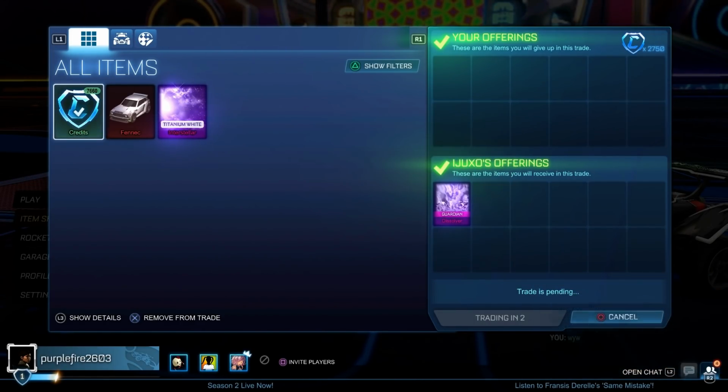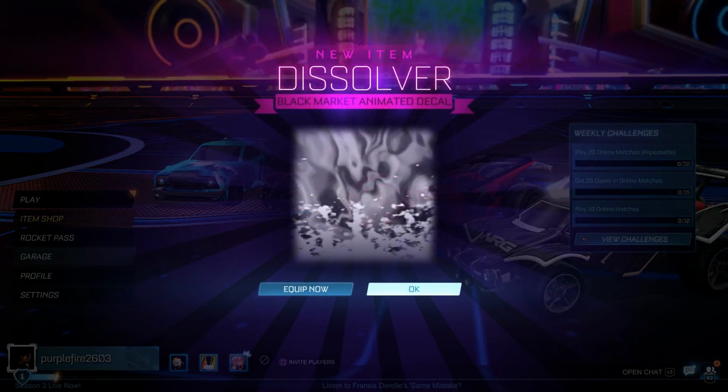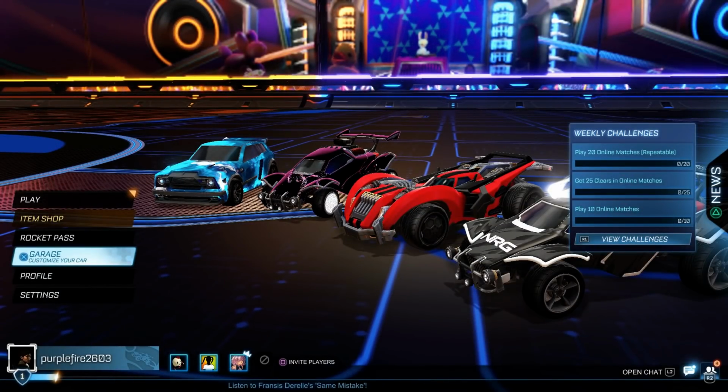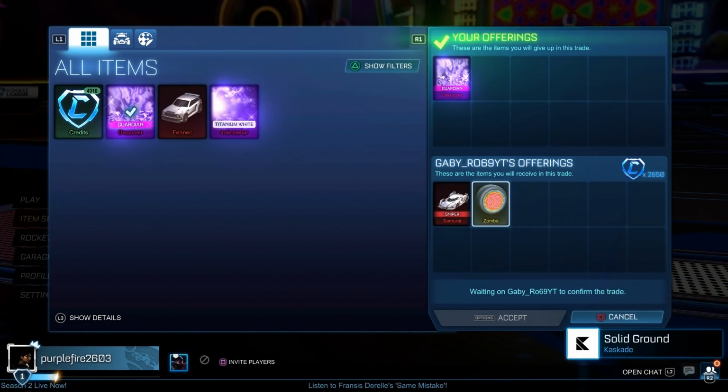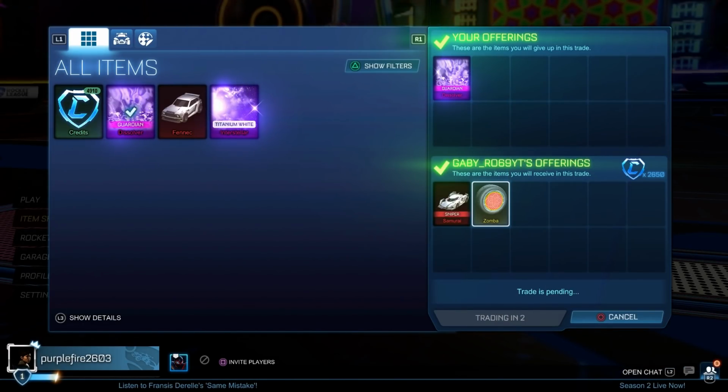A Guardian certified Dissolver for 150 credits under minimum price. Dissolvers sell quite well at the moment, and because they're quite expensive, people quick sell them as well, how I got cheap deals. I sold it for this offer here, 2,650, plus a White Samurai and an unpainted Zomba.